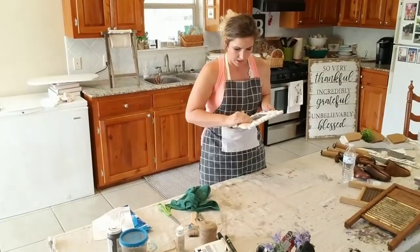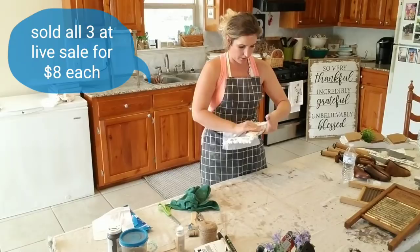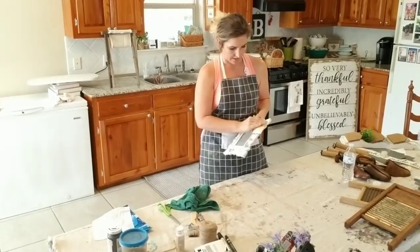And I will probably sell these for maybe $10. I want to say I paid $1 for them, but I don't remember. I doubt it would be more than a dollar. I'm pretty cheap.